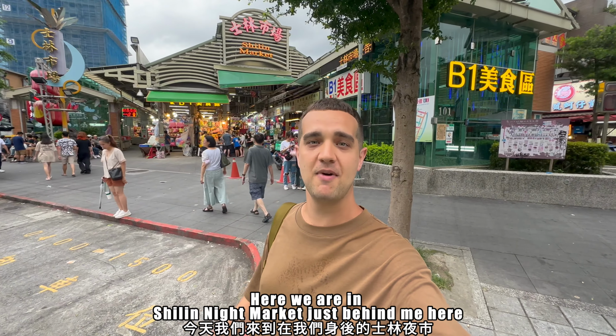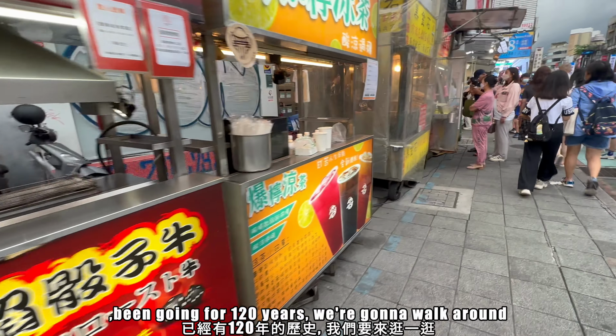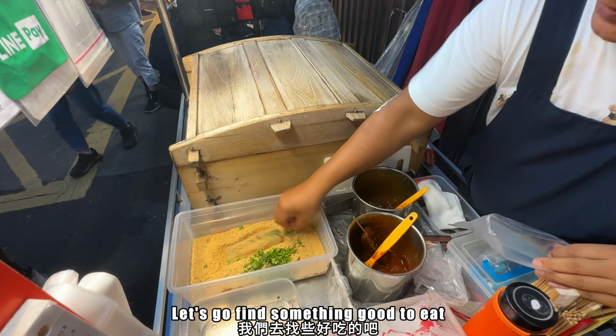Here we are in Shilin Night Market, just behind me here. It's the oldest night market in Taiwan, been going for 120 years. We're going to walk around, there's 1,000 stalls and 300 shops. Let's go find something good to eat.